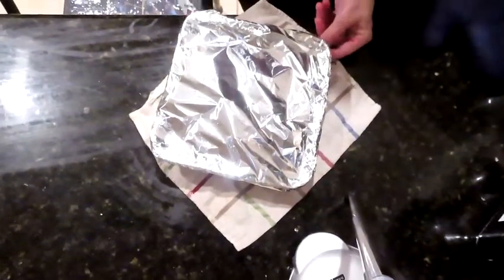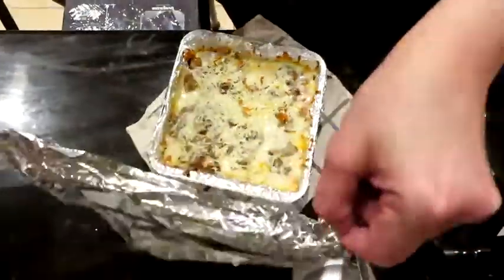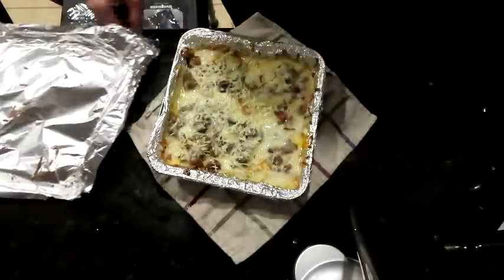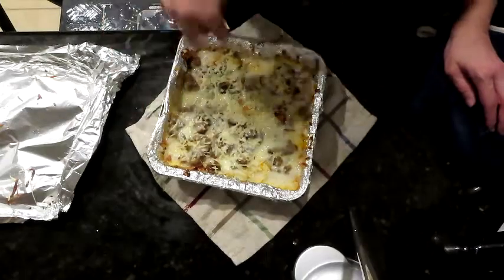Hey guys, okay, we have this out of the oven. We're gonna take the foil off. Again, I sprayed it with cooking spray so it doesn't stick to the cheese. And you can see the spoils of that. And we're gonna cook it for 10 more minutes, uncovered, to let it brown up on the top. So, here we go, lasagna. All right, I'll be back.